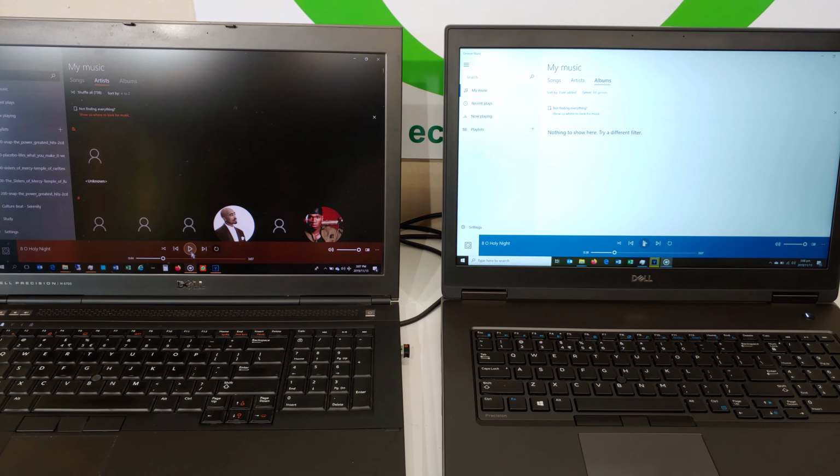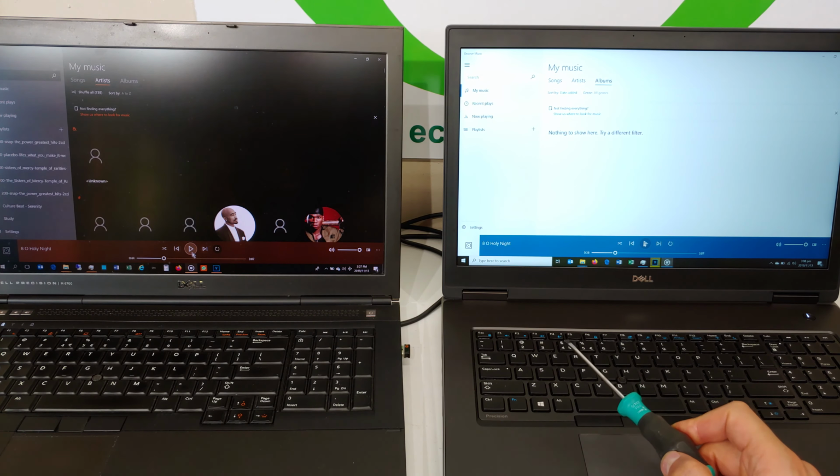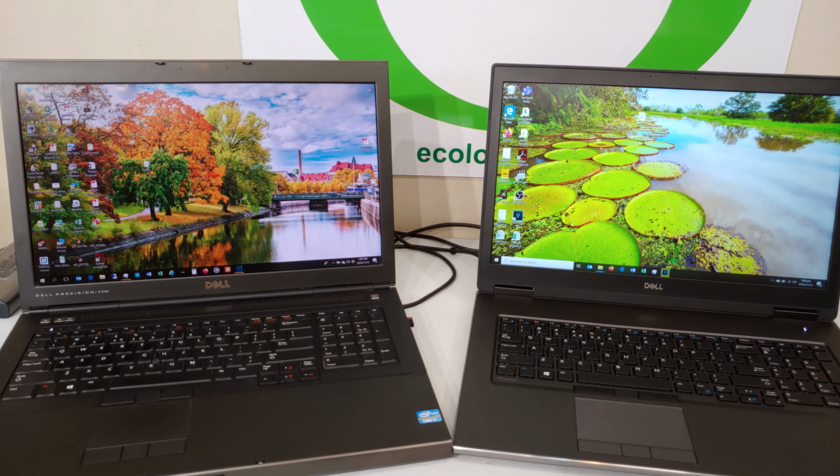Okay, just to conclude there, the new one definitely much louder, the old one better sounding. Alright, so I'm going to spend the next few months using the 7740. I can't say if it's an amazing laptop as yet because I'm only just starting to use it. I'm saying goodbye to my M6700, an outstanding workhorse.